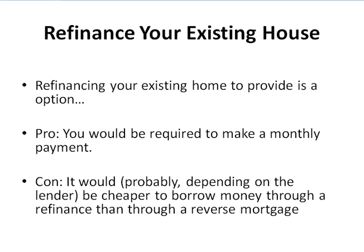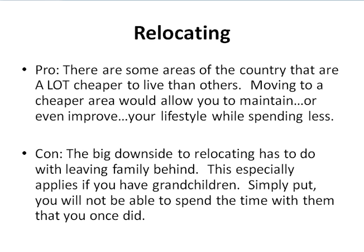Next, refinance your existing home. Instead of taking out a reverse mortgage, just take out a standard mortgage. Now, you would wind up having to make a monthly payment on that. However, the loan costs would probably be cheaper than if you wound up refinancing or taking out a reverse mortgage. So it actually might be cheaper in the long run for you to do that. It's something you have to take a look at.